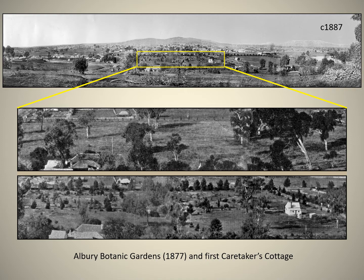In 2021, that tree still survives at the northeast corner of the gardens. The early plan included a layout in the rough shape of a Union Jack, and this is just visible in the later image.